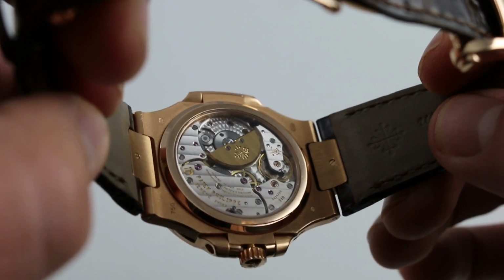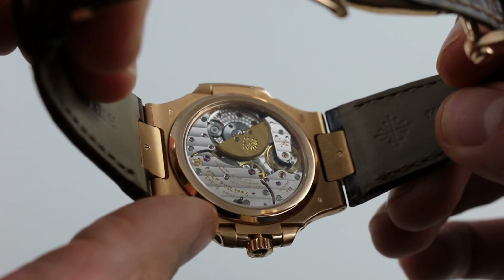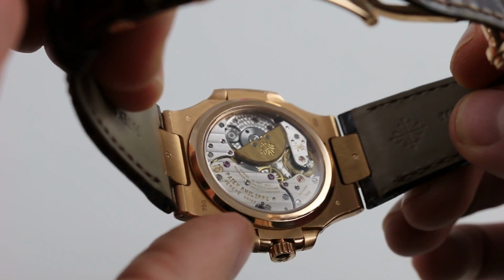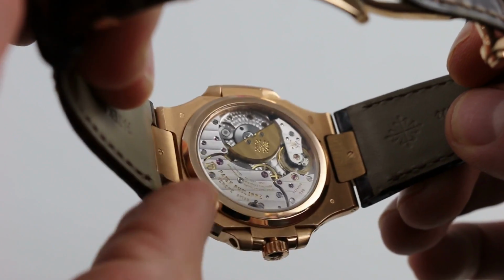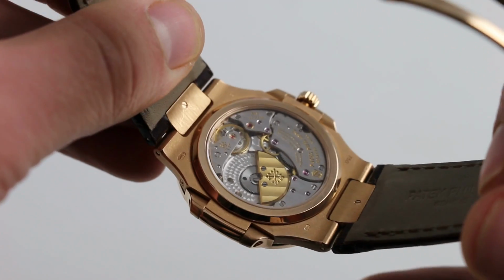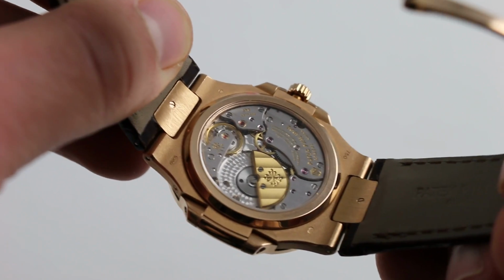IRM for Indicateur Reserve de Marche, C, Calendrier, LU, Lunaire, and of course, the watch does have Petite Seconde, so it is PS, so that's the 240, and then all those letters are appended to it to come up with the reference we have here, which is a variation on the long-running, ultra-thin Patek Philippe 240 micro rotor automatic.